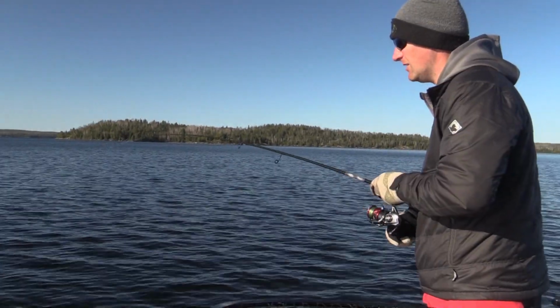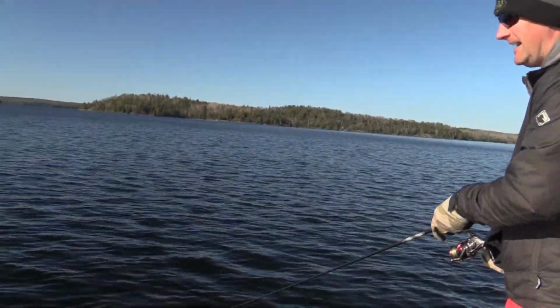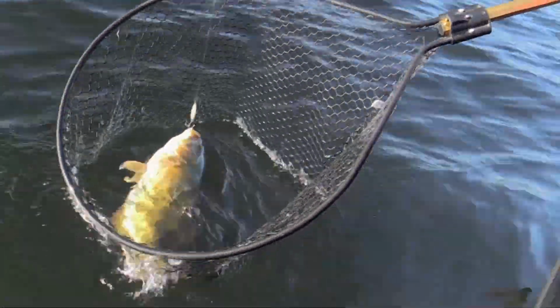Ooh, he's coming up. It might be a big smallie. Oh, wow. Oh, baby. That's a tanker, guy. That is a big monster bass. Smallie. That's what we're after. Bring him right here. Just bring him up to me. Look at that. He's going for a little bit of a run. Nice. There's our tank, guy.